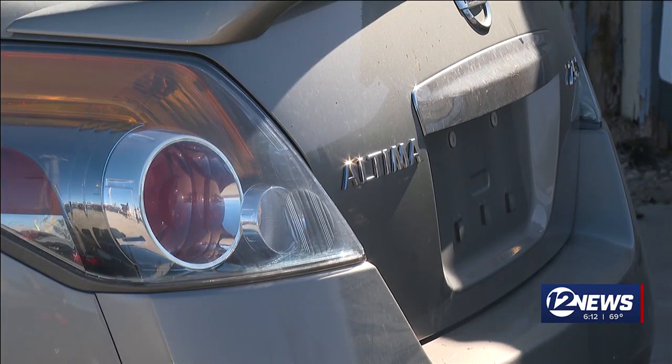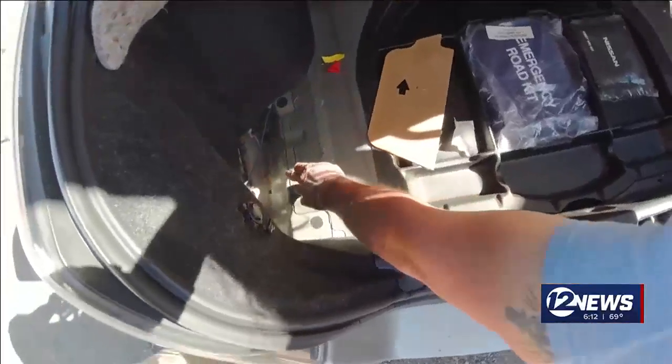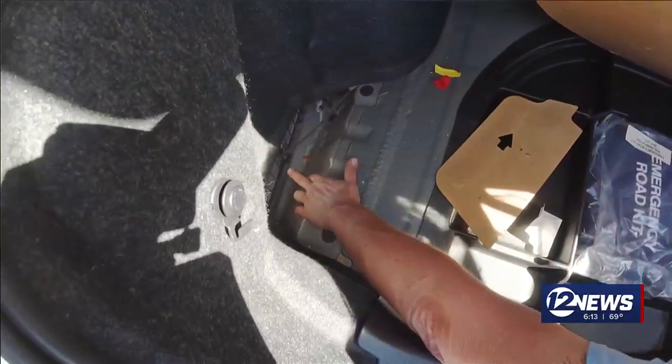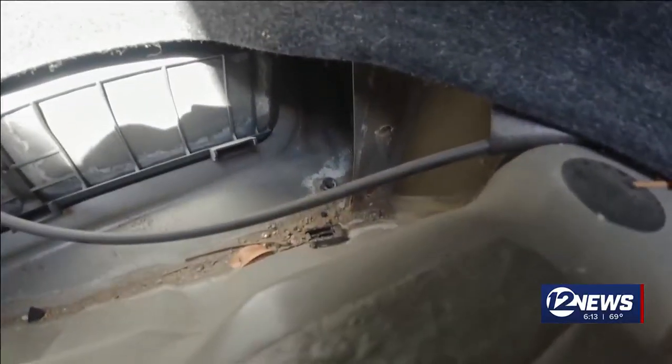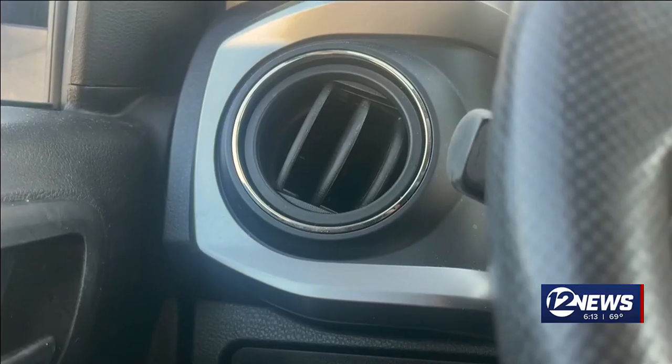And it's not just under the hood where you should check. What you want to look for is right over here on the side, same thing. In fact, you can see some right there. That's what it looks like. It's ocean water, and ocean water has salt in it, and salt leaves a white crust behind. And even if you don't see corrosion, the smell of mildew could be a red flag.